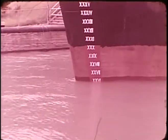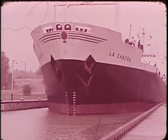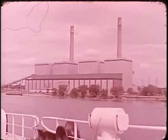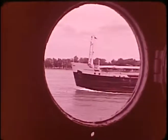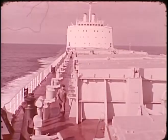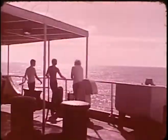Three of the 8 locks are twin locks, with ships going up and coming down at the same time. Once through the canal, the ship sails across Lake Ontario and into the Thousand Island area of the St. Lawrence River. This is a picturesque place, and the La Chacra slides silently along past old castles and summer homes. 7 more locks and the North Dakota wheat is out in the Atlantic Ocean, 7 days away from Duluth and 7 days left to go to reach its European destination, Rotterdam in the Netherlands.